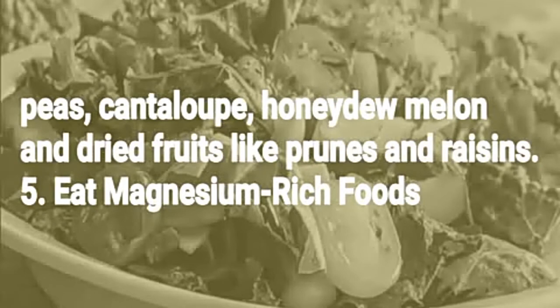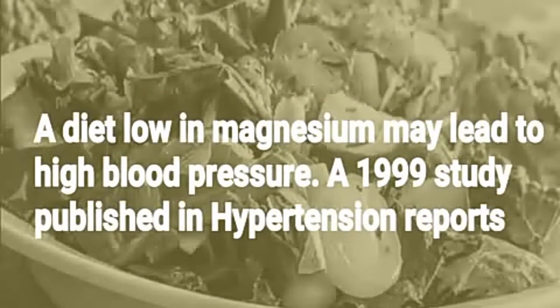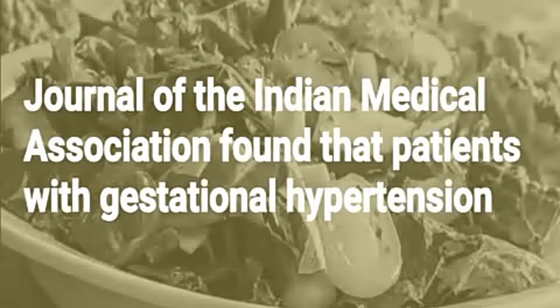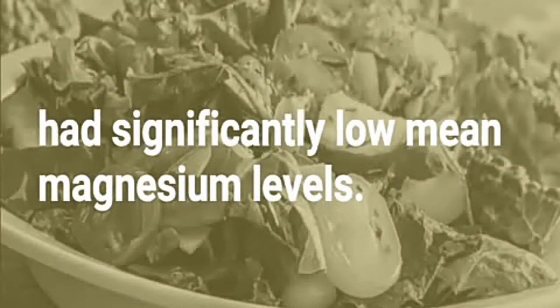5. Eat magnesium-rich foods. A diet low in magnesium may lead to high blood pressure. A 1999 study published in Hypertension reports that magnesium deficiency is linked to an elevation of blood pressure. Another study published in 2011 in the Journal of the Indian Medical Association found that patients with gestational hypertension had significantly low mean magnesium levels.